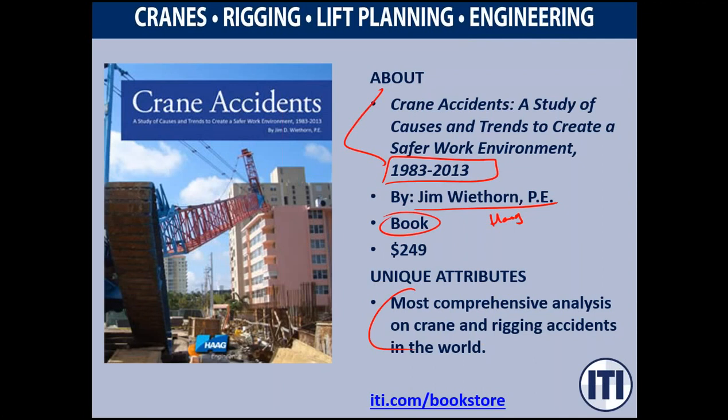I think Jim actually had partnered up with, he recruited a gentleman out of MIT who helped actually structure the data and the statistics side of it, as Jim was the author and subject matter expert.